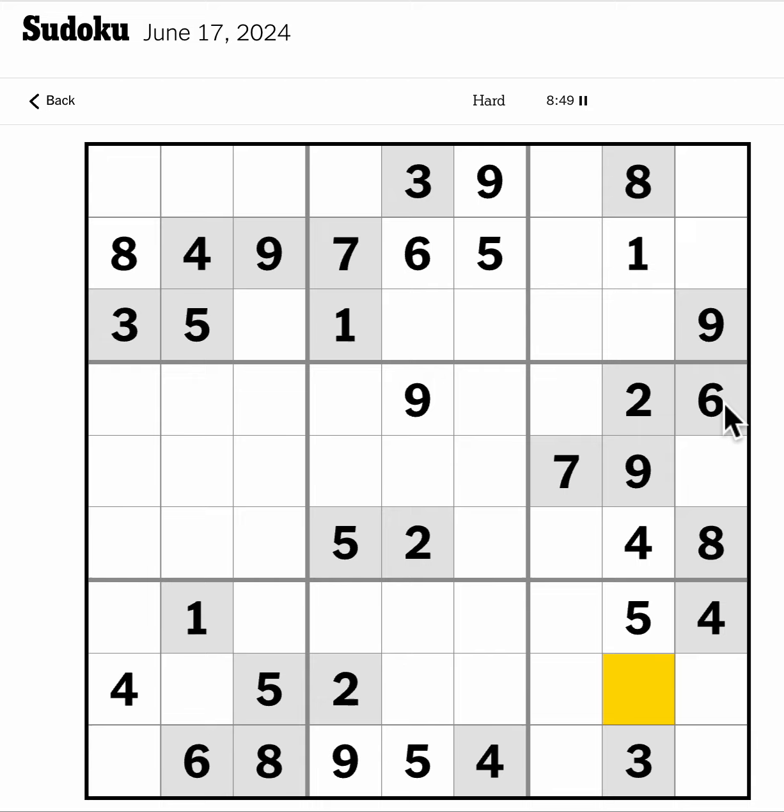Okay, so the way I found the next step is looking at this 6, 8, 9, which blocks these 2 cells, and here's another 6, 8, 9, which blocks here. So these 3 will be a 6, 8, 9 triple. 6, 8, 9 have no other place to go in box 9, so let's put them down here.